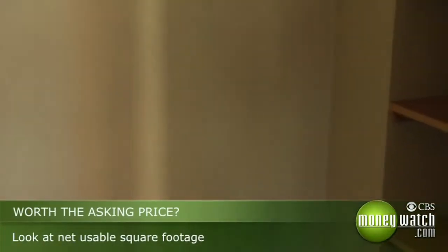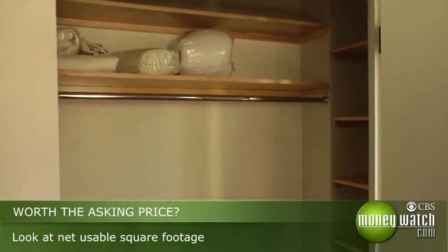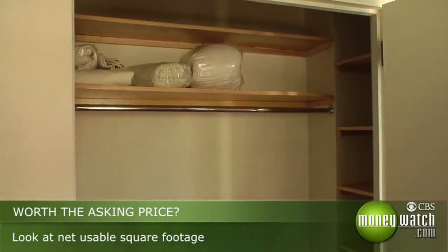When thinking about true value, you're going to want to look at price per square footage. But remember, not all square footage is exactly the same. You want to look at net usable square footage. So for example, if you've got extra square feet in a closet, that's good square footage. But a hallway that's a little bit wider, you're not going to really notice that. It might feel gracious, but when it comes to usability, I'd rather have the extra room in my closet.